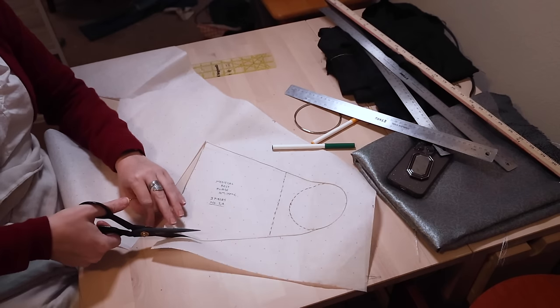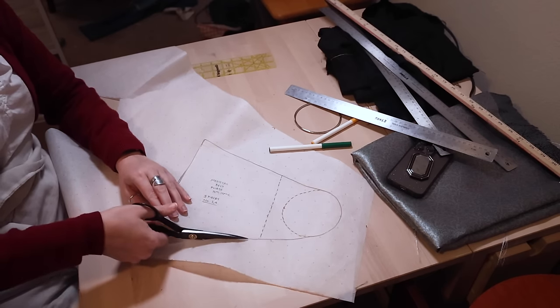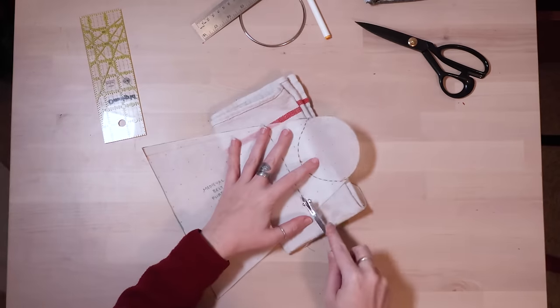I'll mark the pattern shapes of the bag front and flap on the pattern and use a tracing wheel to prick dotted lines. Then I can draw the back, front, and flap onto both linen and brocade using chalk to trace the dotted lines and then connecting them.